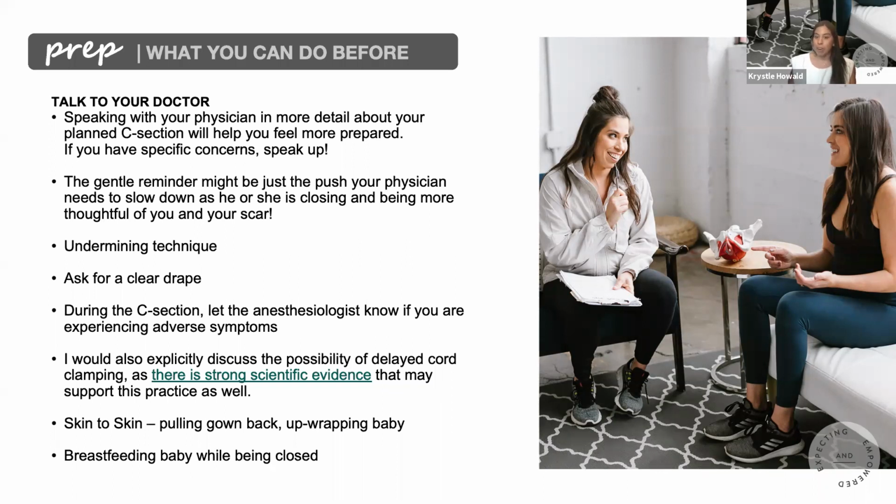As far as the baby goes, there's also a lot you can do. For me and my medical team, I told them that I wanted baby skin to skin as soon as possible. They usually will swaddle them up and wrap them up.